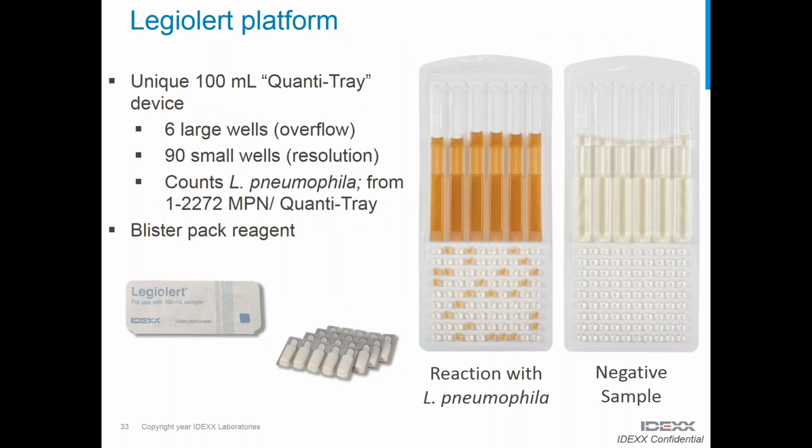Now, this is a culture. So what you're looking at here is what we call the Quanti-Tray. The Quanti-Tray is really just a device that holds fluid in it. It holds the culture. And these end up being live cell cultures, liquid cultures in there. And this is a real result from an actual sample. You can see Legionella pneumophila is growing by the fact that the color turns brown in the tray. So all you got to do is go in and count the ones that are brown and total those up and put those into a lookup table, and it tells you what the concentration is.